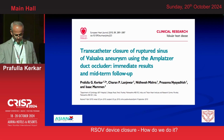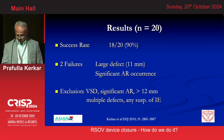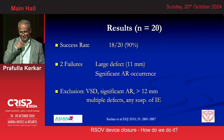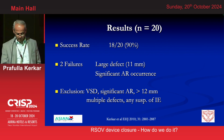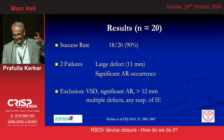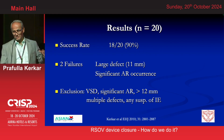So after having published our initial experience of 20 cases, that's when we were really learning with the rest of the world how to do these RSOV closures, and the success rate therein was 90%. Mind you, this was with the previous generation of Amplatzer devices, the original Amplatzer device, where the largest device is 16 by 14. The only two failures: one was 11 millimeter at the aortic end, and despite using the 16 by 14 repeatedly, we kept on slipping, despite being 5 millimeters oversized, and we failed there, sent for surgery.